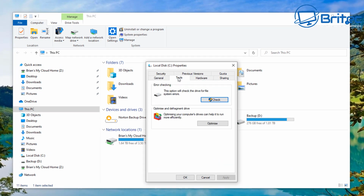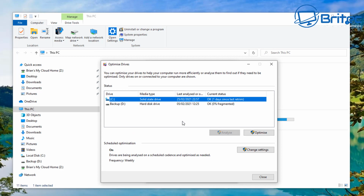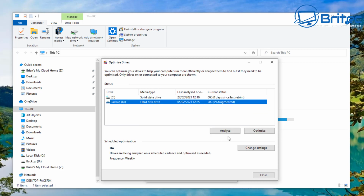You really don't need to worry about defragging your drives anymore. It's called Optimize and Defrag Drive. You can see here it takes care of it in the background. If you've got an SSD, it's not going to defrag it. It's going to basically trim, which is completely different to defragging. And if you've got a mechanical drive, you'll see there is an ability there to defrag that drive as well.